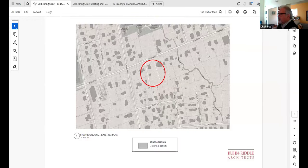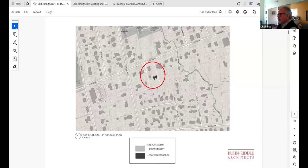So this is the subject site, 98 Fearing Street, with that in the bullseye there. Fearing Street running east to west, Lincoln north to south, just to get everybody oriented. This kind of gives you a sense of the massing of the footprint we're proposing relative to the garage and the existing house and some of the buildings in the neighborhood, just so you can read the overall development pattern and get a sense of the density in the neighborhood and some of these neighboring streets and the impact of this particular footprint relative to the existing densities.